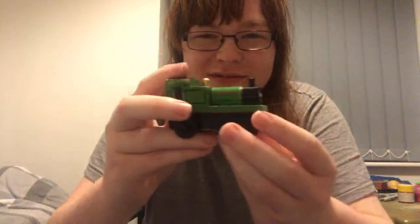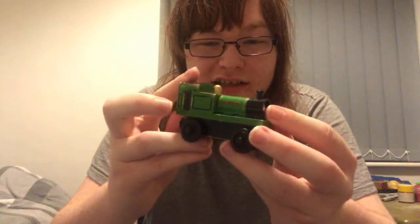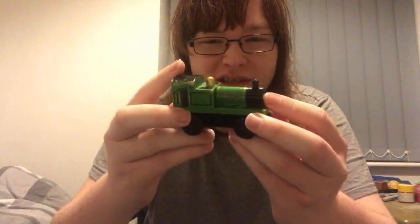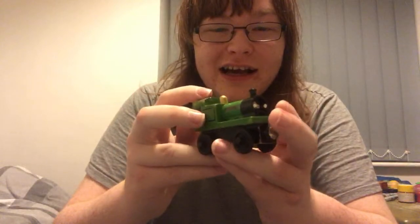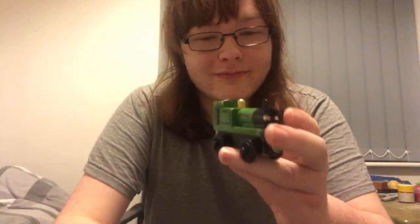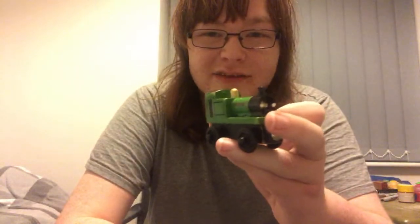Then, remember I talked about this in the last stream I was making? There's the engine who's the same design as Rheneas. Turns out their name is actually Jennings, which a lot of people speculated for a while, but it's official. Jennings. And Jennings is painted blue, and then eventually was repainted red with the name and stuff removed to just be another spare.